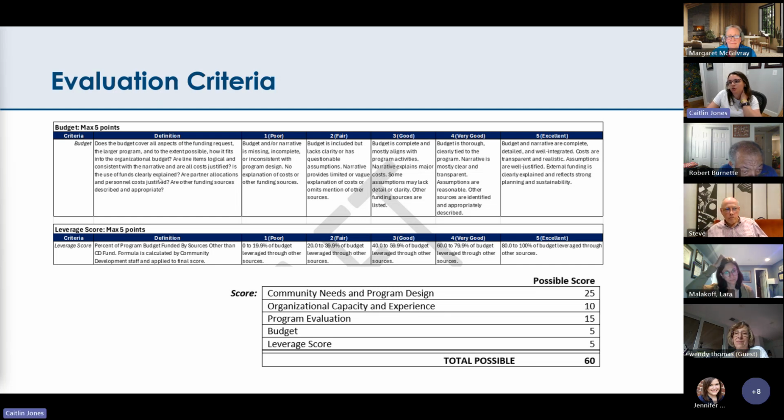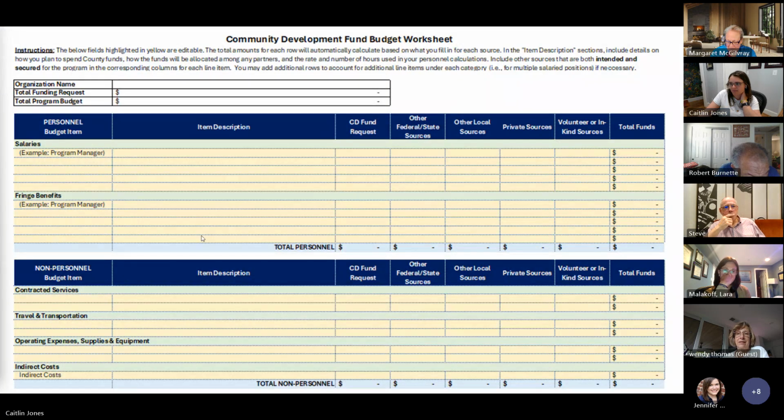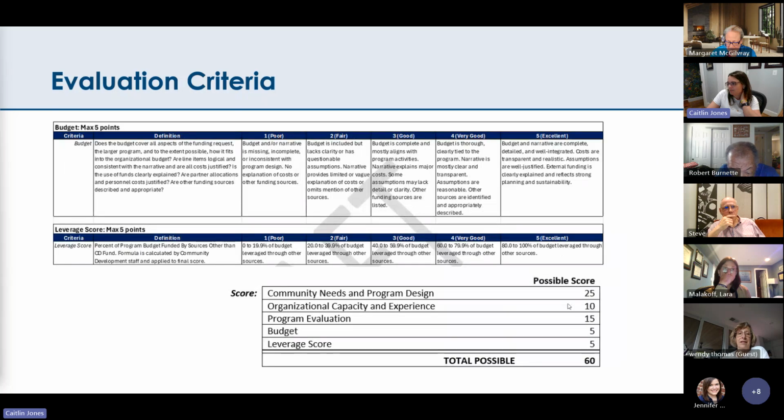Well, it's the total possible points for each area. So max 10, max 15, max 25. So yeah, I think that's just how it shakes out. But if we need to add weights to bump up, like maybe budget, I think we could do that. I don't know. What do others think there?